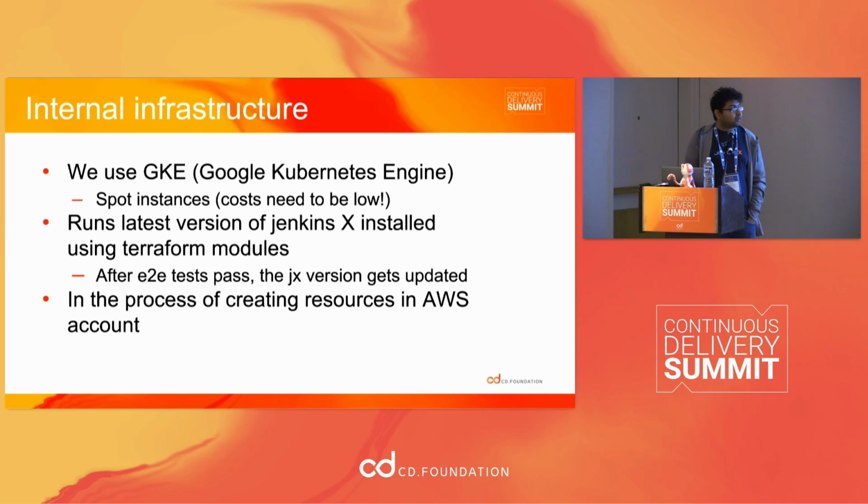Internally, we use GCP. We have Spot because it's cheap to use them. We run the latest version of our own tool. Every time a test passes, our cluster gets the newest thing. So we do tests so that we can catch it before users of Jenkins X. We also have an Amazon account, and we are in the process of adding some tests there. We also have a Helm chart, and you can install it on on-prem clusters. So we support quite a bit of stuff.